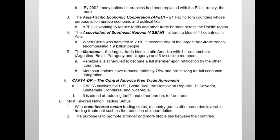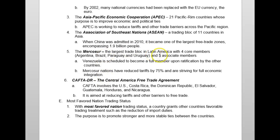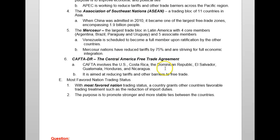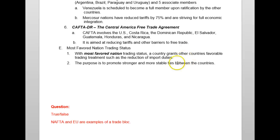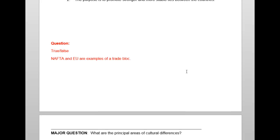And there's Mercosur, and that's a major trading bloc in Latin America. And then there is CAFTA, which is Central America. So there are several, and the United States participates in all of these. And then there's always the most favored nation status that is given to countries that are friendly and meet certain qualifications for importing and exporting.